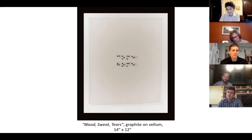And then just visually as an abstract piece, I think it's very powerful and beautiful, even if you don't know it's a language. So I was very drawn to that as well.